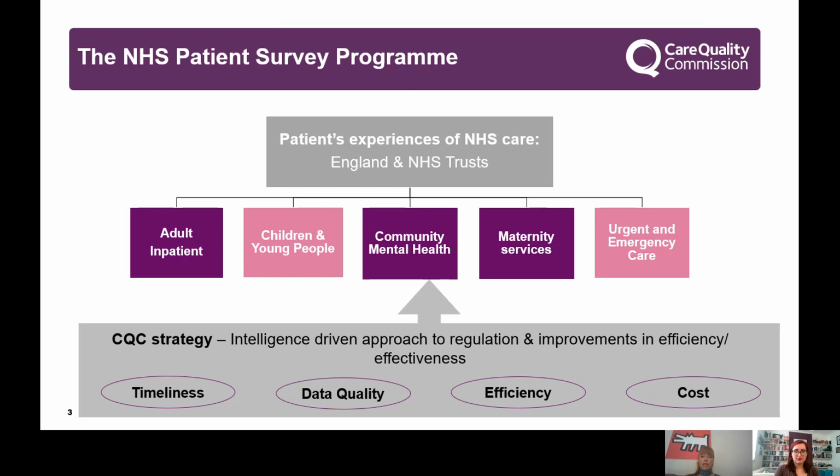So the programme has been running since 2002, and it has been predominantly paper-based since its inception. We have used some telephone surveys previously, and we also did some experiments using concurrent postal and online delivery. But it's fair to say that we realised that we needed to keep pace with the changes taking place across the survey industry, and to really start to explore what the opportunities for digital delivery might be for the programme.